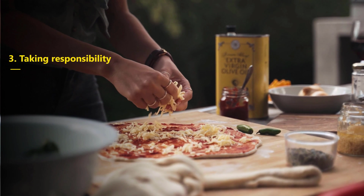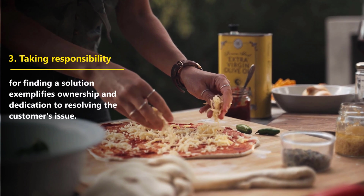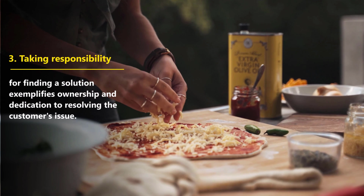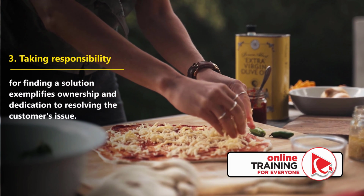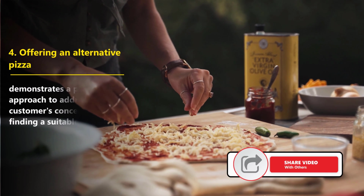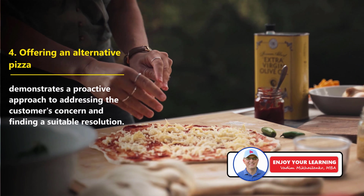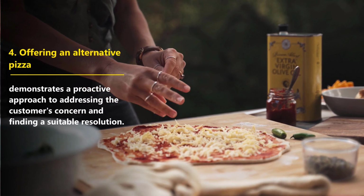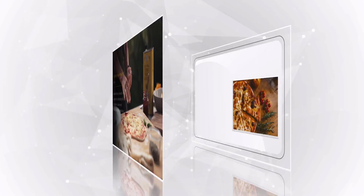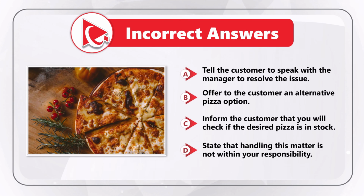Number 3 principle is taking responsibility for finding a solution, which exemplifies ownership and dedication to help resolve the customer's issue. And last but not least is the principle of offering an alternative. In this case, you can offer an alternative pizza, which would demonstrate a proactive approach to addressing the customer's concern and finding a suitable resolution.